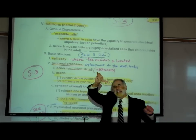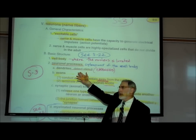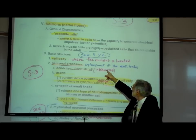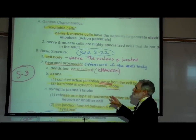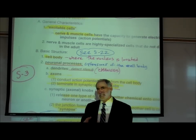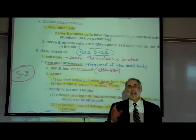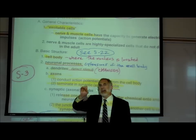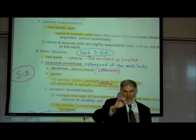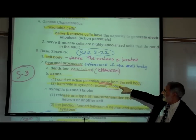There are extensions, projections coming off this cell body that are known as neuronal processes. These are the extensions or projections off the cell body. There are two types of neuronal processes or extensions. There are the dendrites and the axons. Now, structurally, the axons have little knobs at their end. These are known as synaptic knobs or axonal knobs.